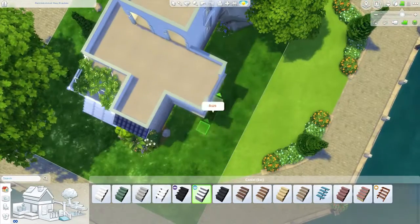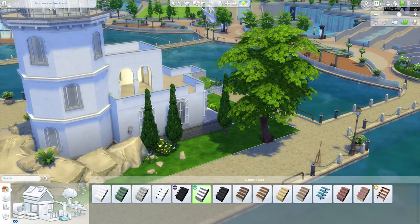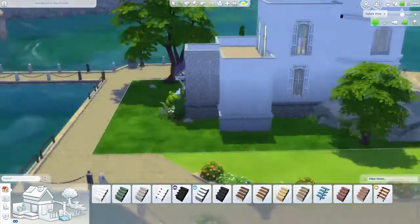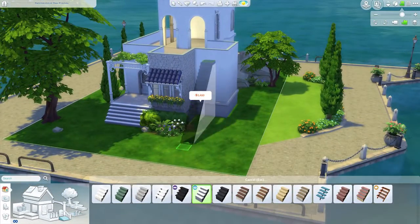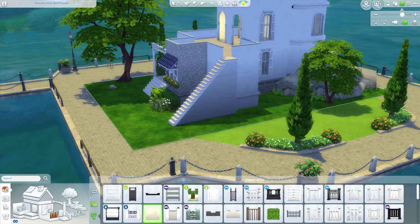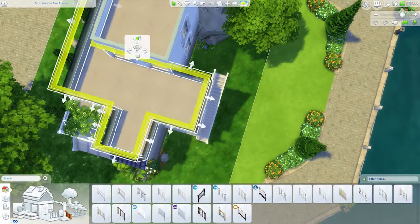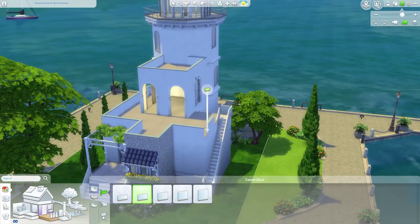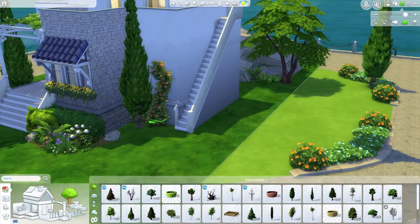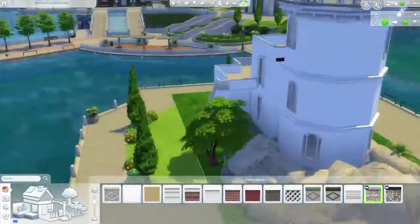Most Mediterranean or Greek type structures usually have a stairwell on the outside of the building to get to the top floor, because it's a nice climate, and you can be outside for most of the year and at all times of day. So I added some stairs on the side because there was really no room on the inside of the structure to add stairs. I thought that would be fine for this type of build. So there are these flowers. I'm not sure what they're called, but they actually will climb up a wall and they're really beautiful.